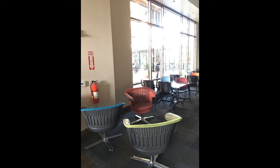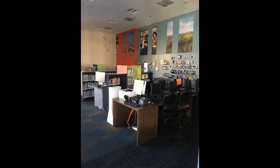Past the teen section, we go to the nonfiction section for adults, and then finally the start of the children's area. The children's area is basically the other half of the library and takes up most of the space along with the computers. The public computers are centrally located right in the middle of the library, basically separating the adults and teens section from the rest of the library, which is the children's area.